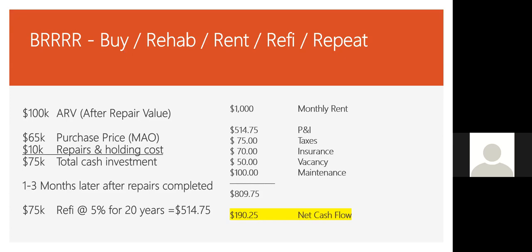Questions? Other than I'm off 4,000 on my MAO. So that'll change the formula a little bit, but it'll only change this number right here, right? Rather than 75,000 on the refi, it would be what, $4,000 less? Yes. So this payment will go down a little bit. Any questions?